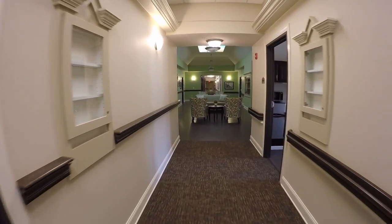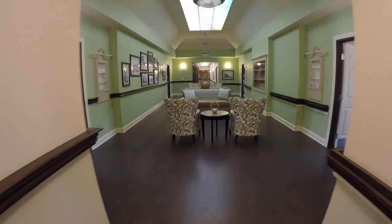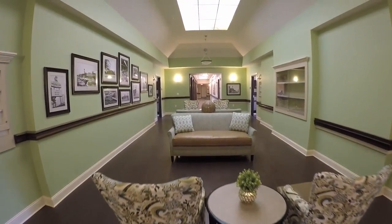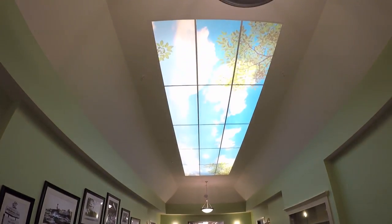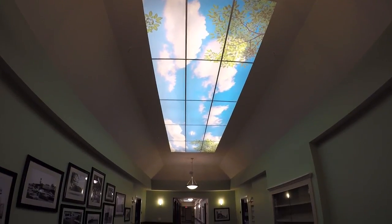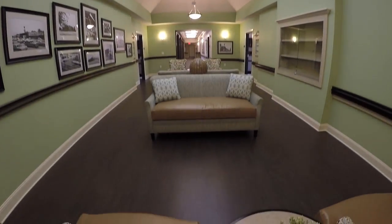Outside of the apartments, we want the residents to feel comfortable and have these living spaces. This happens to be one of the sky ceiling parlors. You've got your furniture here in the middle set up in conversation stations to where people can sit and visit, but then you've got the feeling of the high ceilings and the blue sky and the clouds, and it's a great place to sit and visit.